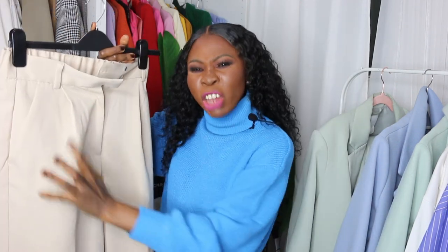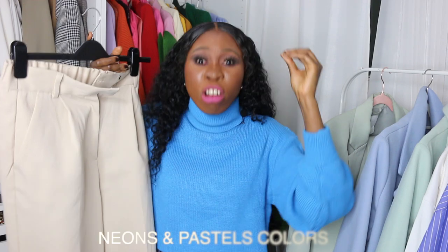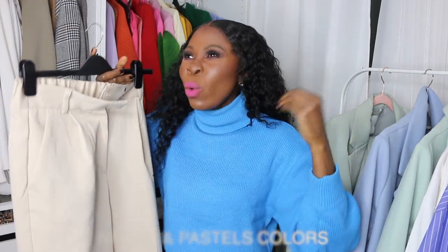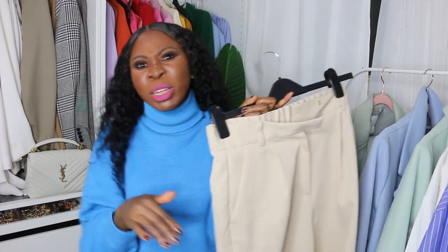Let's talk about styling now. There's something about beige and neon. Any neon color pairing with this beige screams beauty. I don't know if you guys noticed that, such a dream combination. That is the reason why I'm going to be styling this with something neon. I don't even think it's neon, but it's blue.